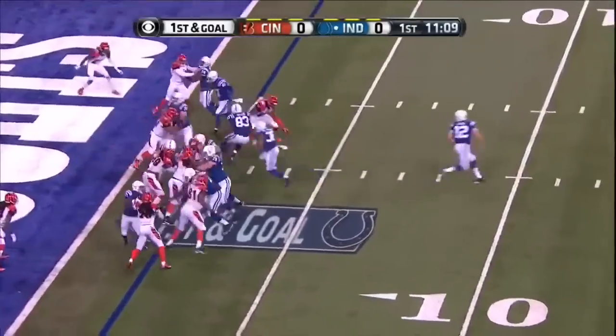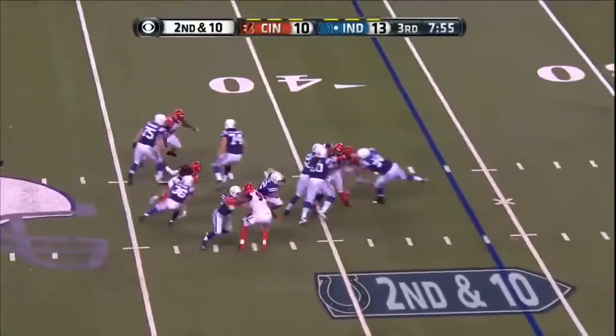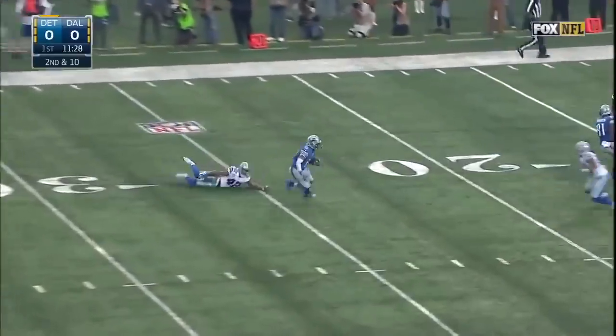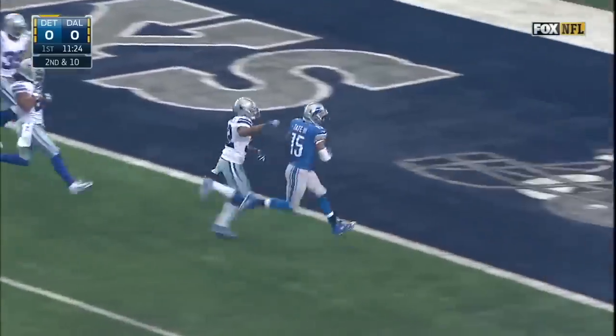First and goal is Heron into the end zone. It's to Hill, and Hill for Luck. Throws on the run. Moncrief! Stafford steps up, fires, got a man, that's Tate. Golden Tate inside the 20. He's going to go to the end zone.